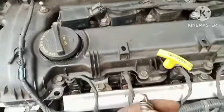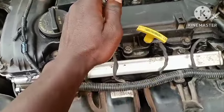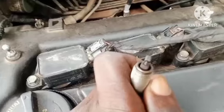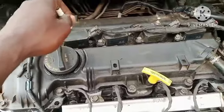Now what this thing does here is that it brings fire, right? So this guy brings fire inside this engine. That is what we call the combustion. But for us to break it down here, assuming this guy is inside, this one is a 4 cylinder, 1 2 3 4. So the spark plug is inside, it brings fire.